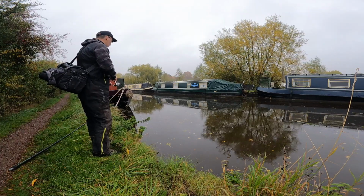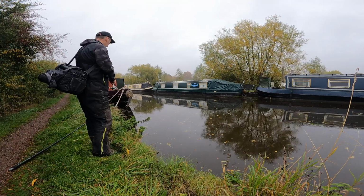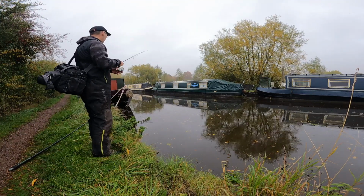Another expression I don't like: structure. Like the structure. Too American for me, that.